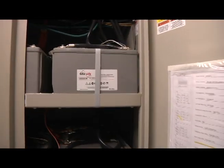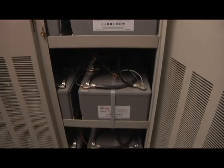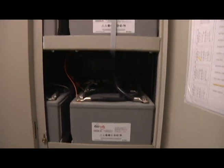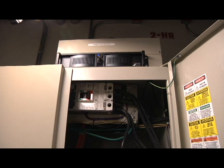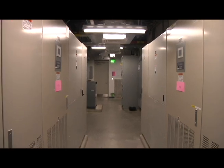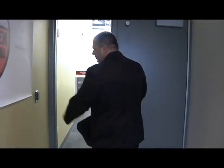As we enter the UPS room, you'll notice that these are basically giant battery packs. As you can see, we've got batteries in the cabinet along with a server above them. Everything in the building is monitored on our network, so if they activate or deactivate, we're getting a notification to the director, myself, and to appropriate staff. So now we're going to enter the restricted area of our center.